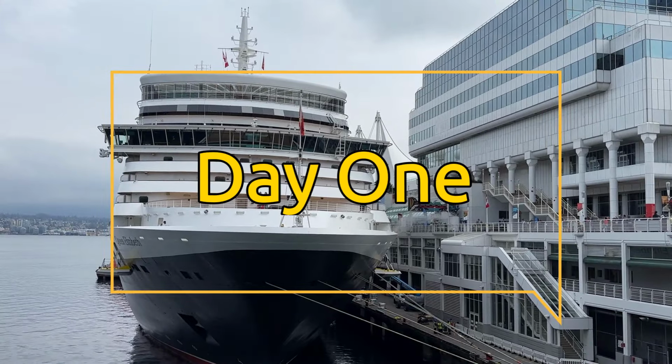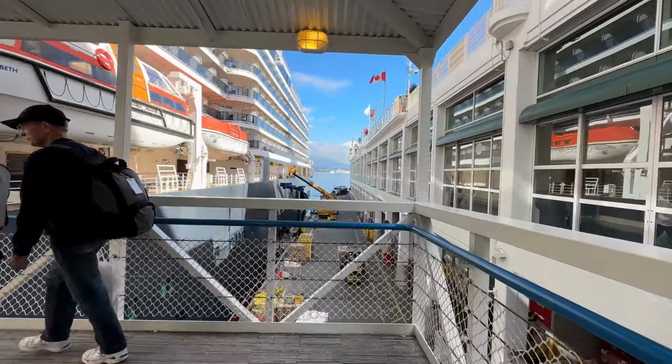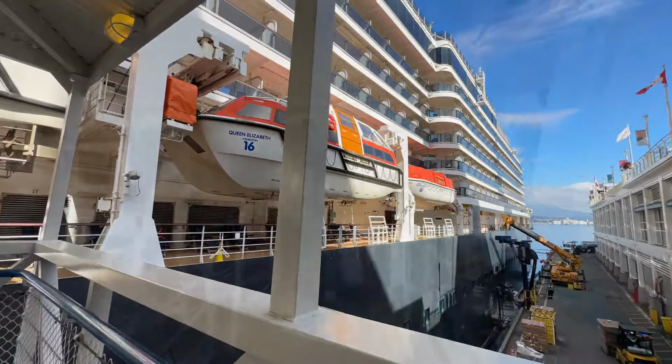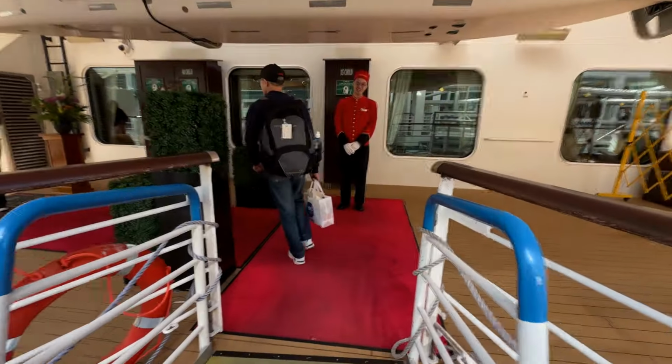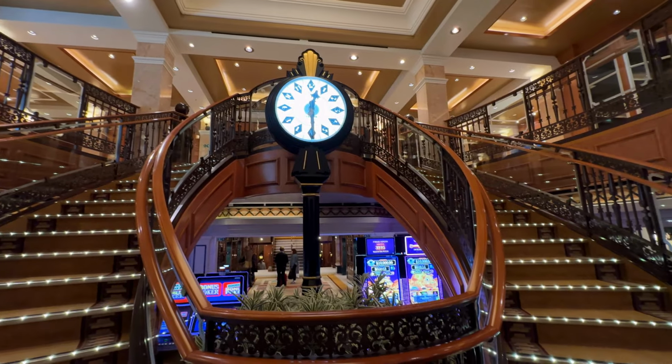I went down to the port. Boarding the Queen Elizabeth was a wonderful experience. I was taken in immediately by how beautiful it was. This is a very distinct ship. If you have cruised with Cunard on any of their other ships, you know exactly what I mean.